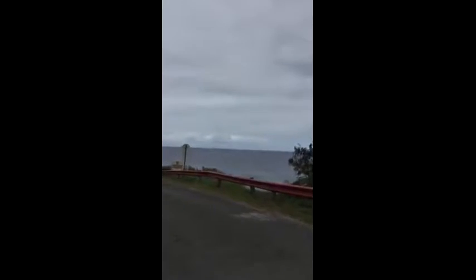Ocean view. Here is the beginning of the trail. We're gonna be going through the rainforest. We finally made it here to the tide pools. It was like a 2.7 mile hike, and now we're here.